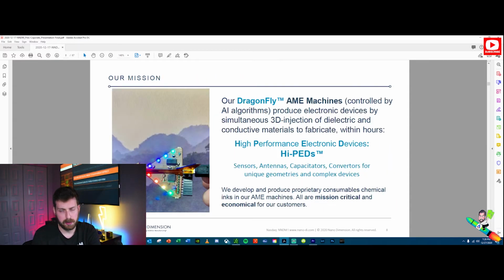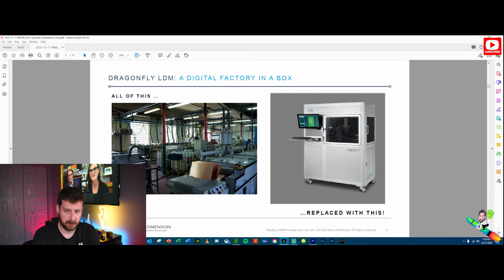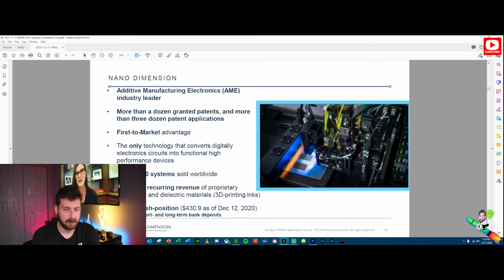So they have machines they're calling the Dragonfly AME, additive manufacturing electrifying machines, whatever they want to call them. They're saying they're controlled by an AI algorithm that produces electronic devices with 3D injection dielectric. In other words, they're selling you this machine, and this is pretty much the conventional thing, the same thing that I've explained before.